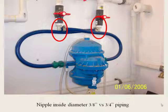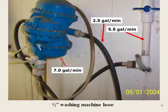Brand new barn, there's 2,000 pigs drinking on this drinker. How many of you have used washing machine hose to hook up a medicator? I'm going to say there's got to be a bunch of you. Because why did you do that? Because you know it ain't going to leak, right? It's a crimped end, and boy, it's handy. So think about it. Your medicator is rated at 7 gallons a minute. Your water line's 5.5. Half-inch washing machine hose is 2.5 gallons a minute. But the pigs don't like the medicine. That's why they don't drink it.